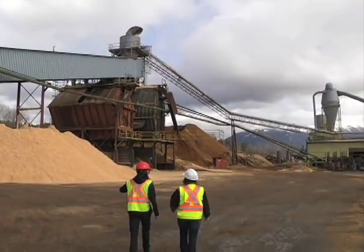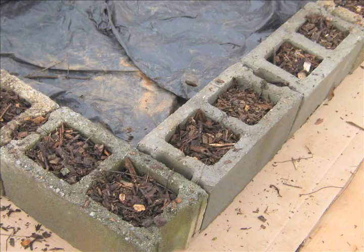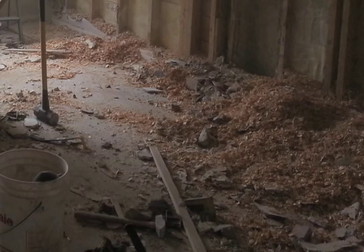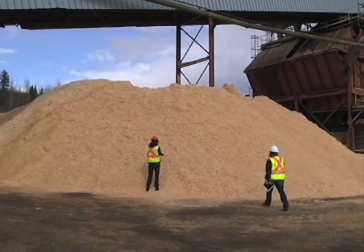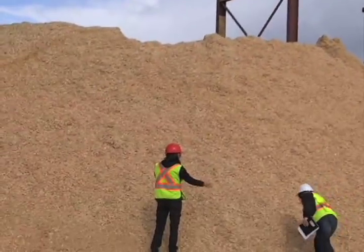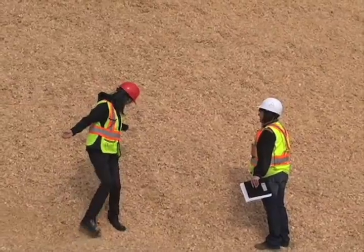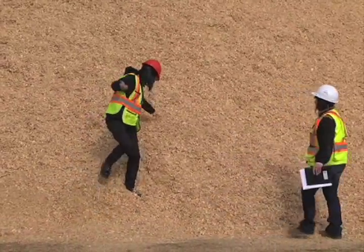Everybody want to go jump in it, or is it just me? They used to use it as an insulation in the houses instead of fiberglass. They had wood chips in there, like years ago. This is nice. See, I just want to lie in it, though. I think I will just lie in it. Just lie back. It's good. Soft.